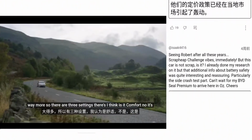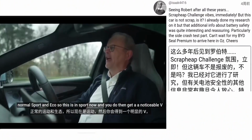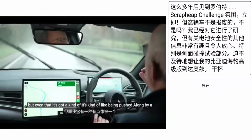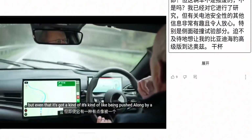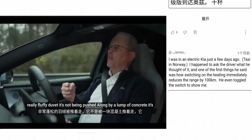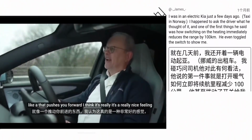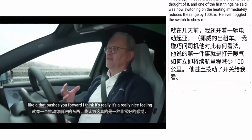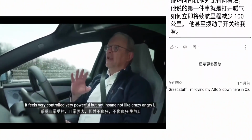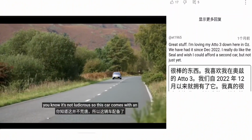So there are three settings. There's, I think, is it comfort? No, it's normal, sport, and eco. So this is in sport now, and you do then get a noticeable vroom. But even that, it's kind of like being pushed along by a really fluffy duvet. It's not being pushed along by a lump of concrete. I think it's really nice. It's a really nice feeling. It feels very controlled, very powerful, but not insane, not crazy, angry, it's not ludicrous.